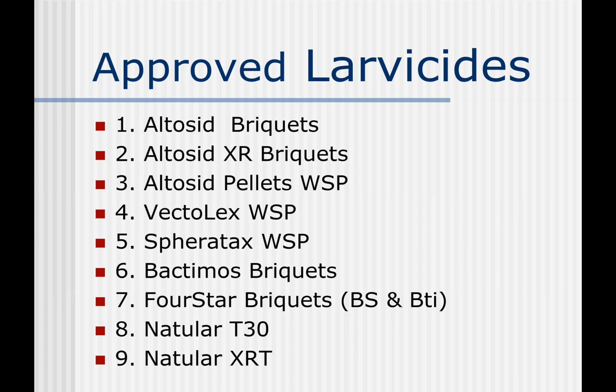Natular and Natular extended release are spinosad based. They're a similar material to what you use for controlling rootworm in farming areas. The only thing I would advise you with those is if you're using Natular or XRT Natular, that you do rotate it periodically, because we have seen resistance in rootworms. We have not seen it in mosquito larvae yet, but we definitely don't want that to happen. So that's one of the reasons I strongly recommend that you rotate those products, really between all of them, but Natular and the extended release and the 30-day is to rotate them among.